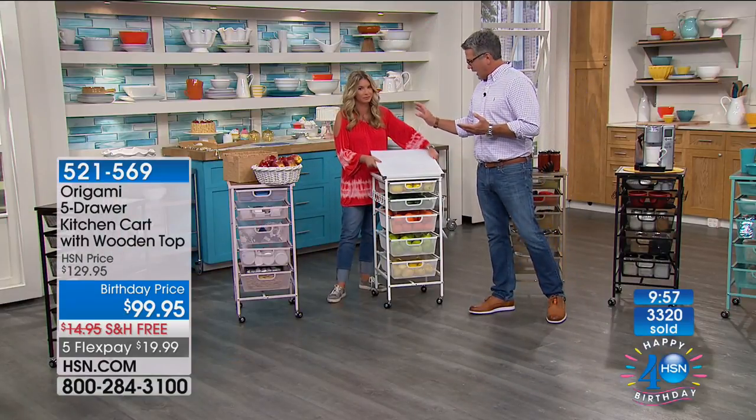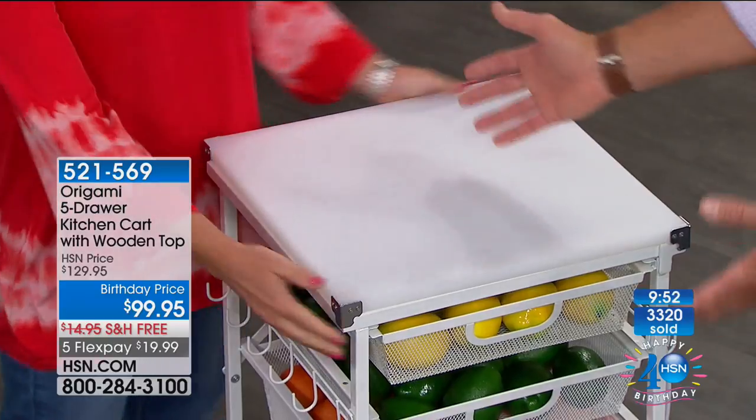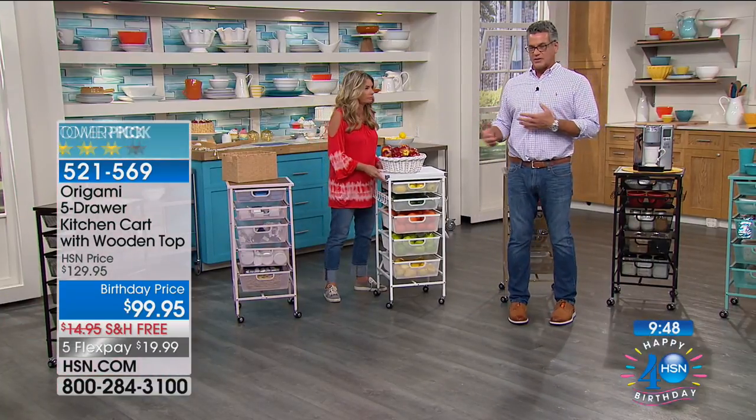This could be, think about every holiday that you have. You could utilize it. Hey, put your Halloween candy up there in a big bowl. Whatever it is, you've got a way to display it, and a way to be able to actually prep on it.